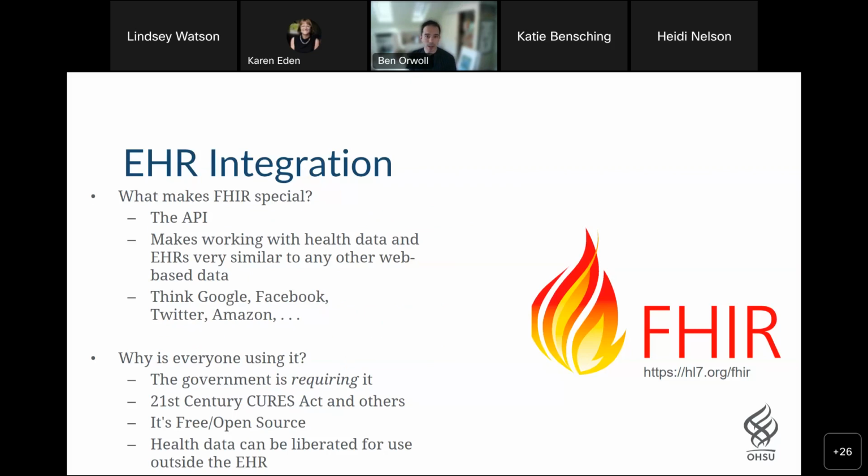But beyond that, everyone is using FHIR because the government is starting to require it. You have probably heard of the Cures Act and information blocking. FHIR APIs are a part of these regulations and are a part of upcoming regulations around payment and coverage information exchange, among others. And it helps that FHIR is open source and free to use.